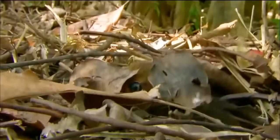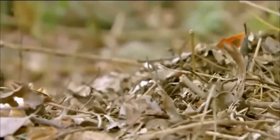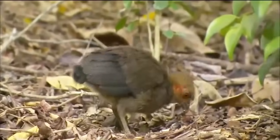The incubating mound freed them of all further parental duties. One by one, the little brush turkeys set out on their own, foraging in the leaf litter for insects to eat, instinctively using the footwork they will need to build their own mounds in the future.